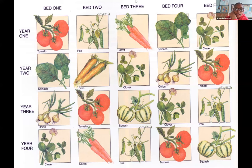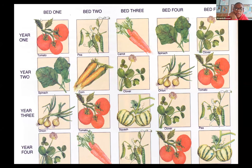Okay, so here's one example of crop rotation. It's done through different years, and you can see, maybe year one, bed one, we've got our tomatoes, and on down through the beds, you've got your spinach, carrot, clovers. And then next year in bed one, I'm going to be planting spinach. That's a whole other family. Then year three in that same bed, I'm planting onion, and then I'll come back with clover. Each of those things add something to the soil, and each of those things take something away. So you just want to be mindful of that as you are rotating your crops.